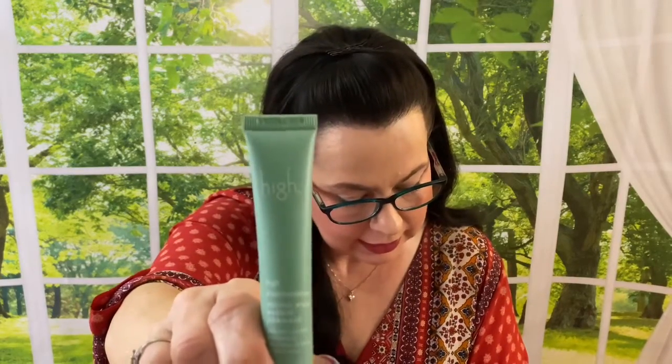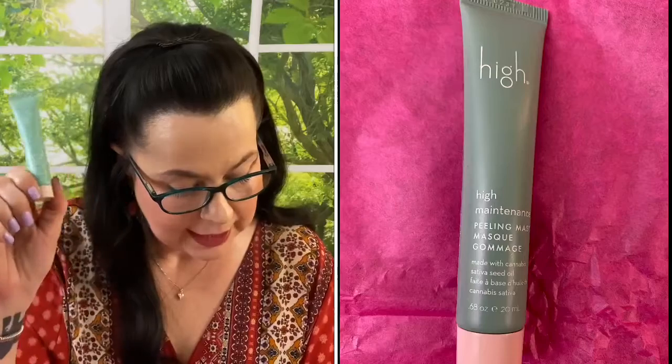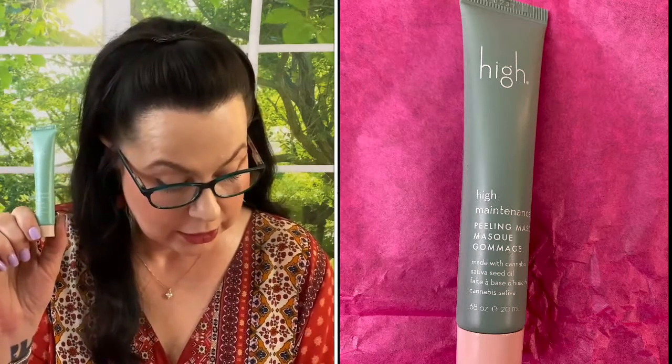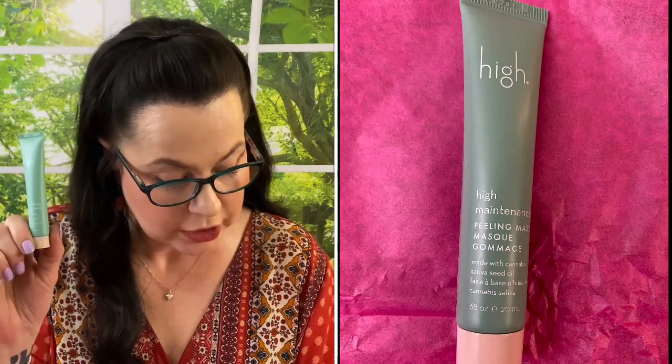And the last one out is this, and it looks like it's called High Maintenance Cannabis Peeling Mask. And it says, after a busy week, your face could use a boost. Hemp seed oil and antioxidants help to brighten dullness, remove impurities, and promote healthy skin. The full size value of this would be $46. And it just says, gently massage into damp skin and wash the day away.